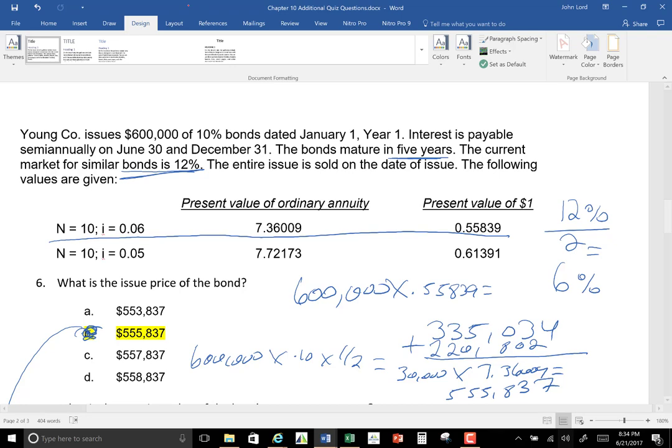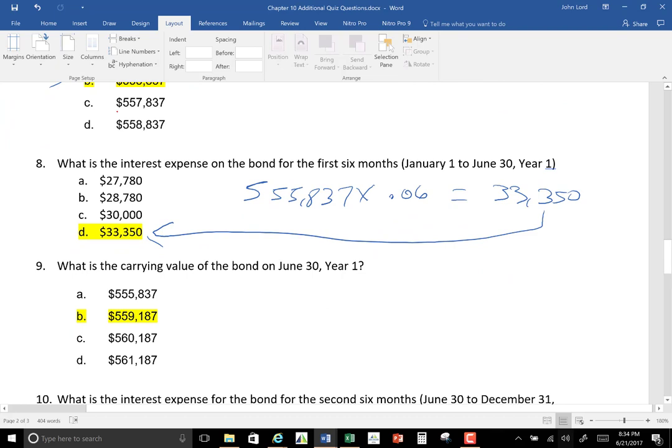Now you come over, and I say, what is the carrying value of the bond now? Somebody do it for me the easy way. What was the previous carrying value? Previous carrying value was what?